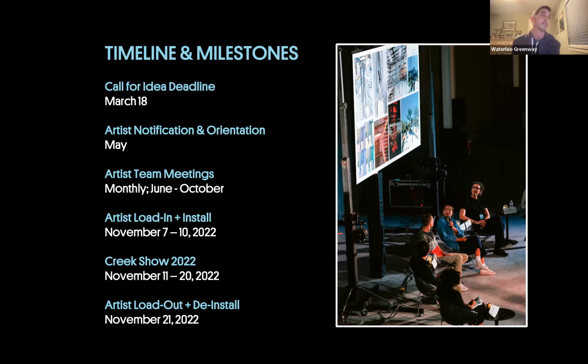And then November 7th through the 10th is artist load-in and installation. That's when we start providing 24-hour security along the park, along the creek. That's when we help get the creek cleaned up and you can really start installing. And then we open Creek Show to the public on November 11th. It's 10 nights. We do ask, as you're planning, to plan to have someone from your team at Creek Show each night.